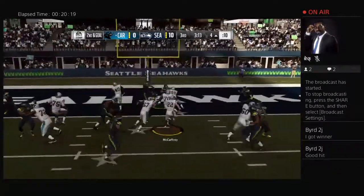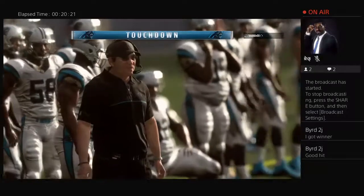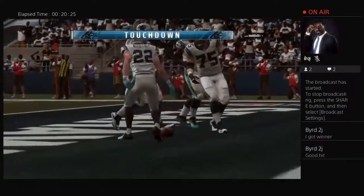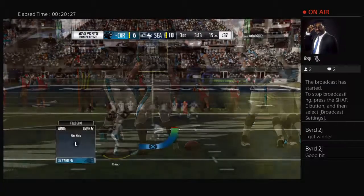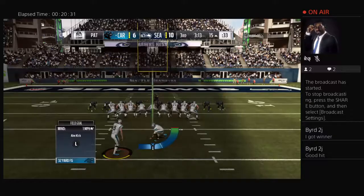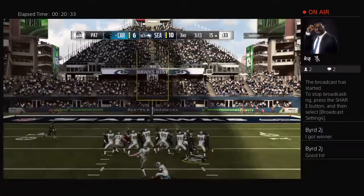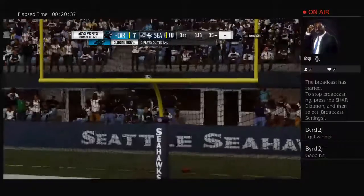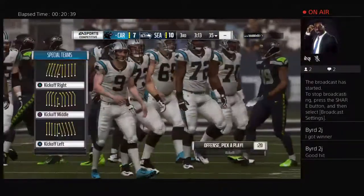He'll get it up the middle. And he takes it into the end zone for a Panthers touchdown. A great play there. Taking it in from 4 yards out. And the Panthers are able to get this back within a touchdown. Extra point try good by Gano. And that'll cut it to 3 at 10-7.